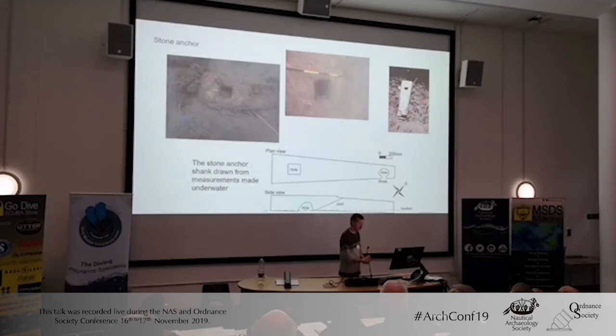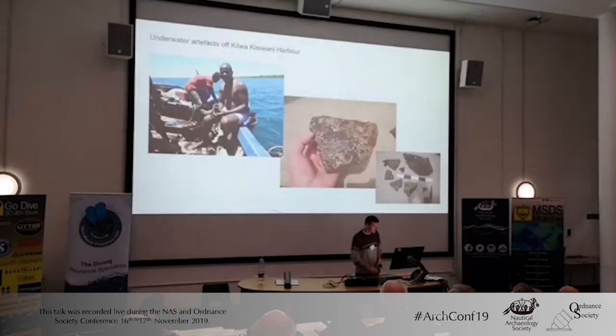We don't know quite how it happened and what's happened to that, but this one is still on the seafloor, so it should theoretically be in the condition that you can see it there. So stone anchors, lots of pottery coming up. We've got the antiquity officers there ready to receive it on the boats with us.